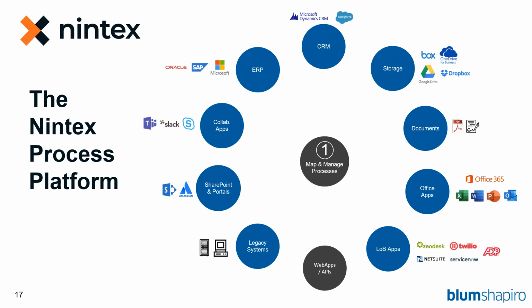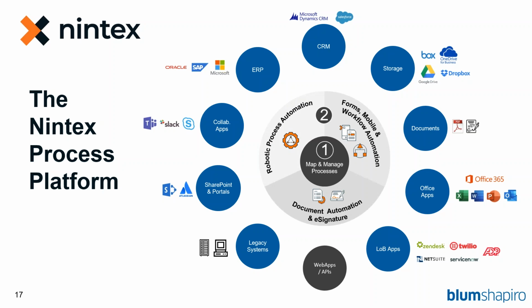Once you've got a handle on those processes, then you can start automating them. So we talked a lot about the Forms, Mobile, and Workflow Automation solution. There is also a document automation and e-signature solution, which I mentioned. And then a more recent entry to the Nintex portfolio of products is a robotic process automation platform.